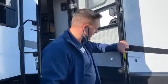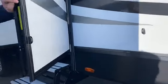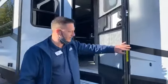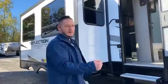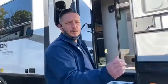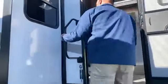Got a magnet door, so you don't ever have to latch it. It'll automatically just connect to here. Plus two, it's going to be a friction hinge door to keep from slamming. You get out on one of those really windy days and you open your door. I've actually had it happen here a couple of times with the ones that aren't friction hinge, and the door just whips open and smashes into the side of your trailer. So a really nice feature there.